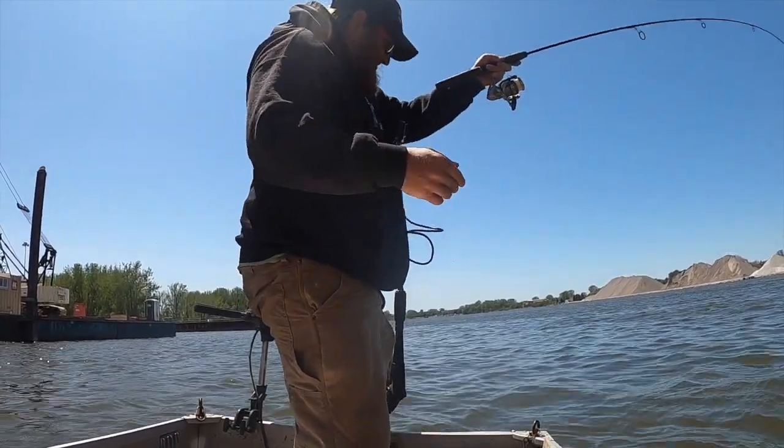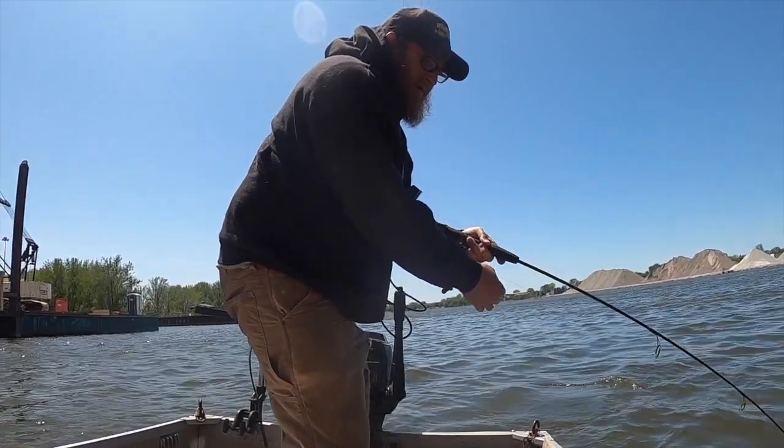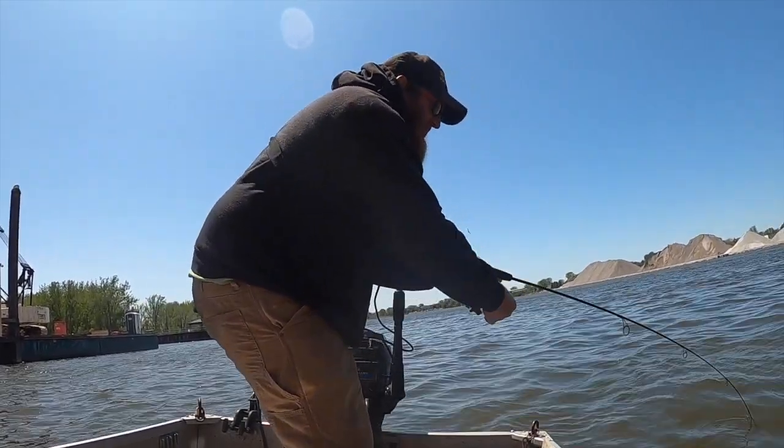Big drum. It's another giant. Might be about the same as the last.